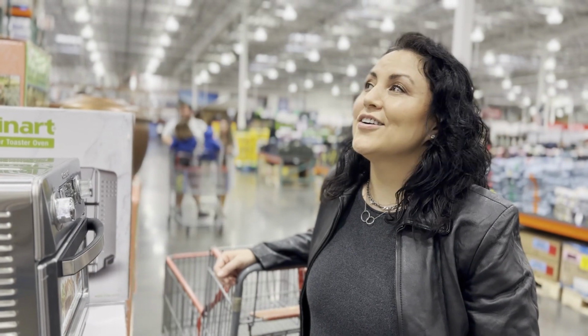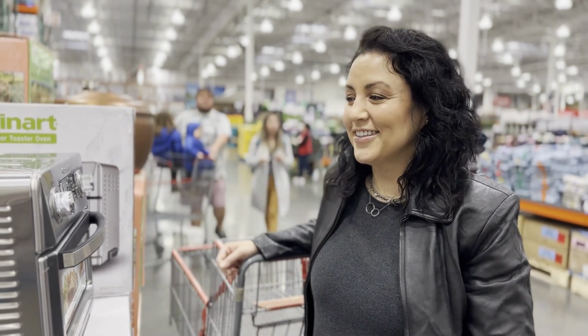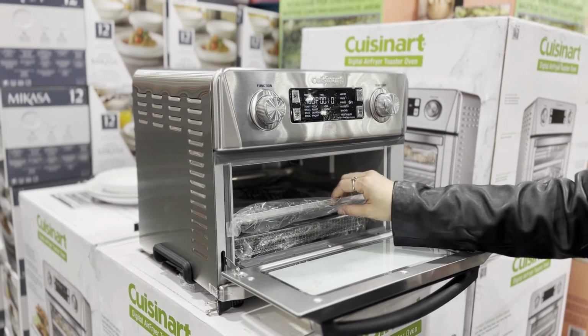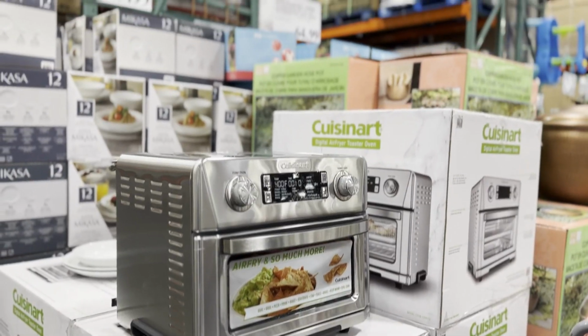The Cuisinart digital toaster oven is on sale as well here, check it out. $40 off.